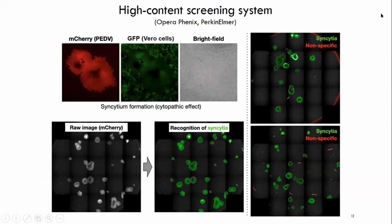We use a high content screening system, the Opera Phoenix from PerkinElmer, and we use Vero cells that have been genetically labeled to express GFP, and the viral model PEDV that is engineered to express mCherry. With this system, we use high content screening to analyze. If there is a virus infection, you can see that the cells will form what we call syncytia, which is a fusion of several cells. Then we can superimpose the mCherry image and the GFP image, and identify the specific syncytia caused by viral infection.